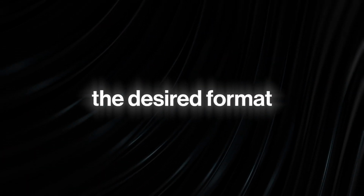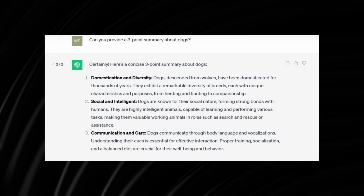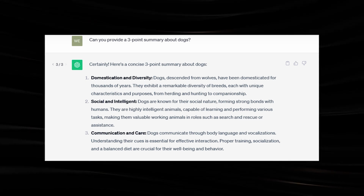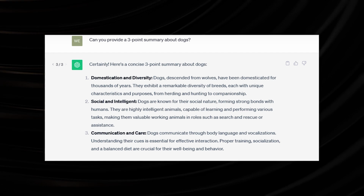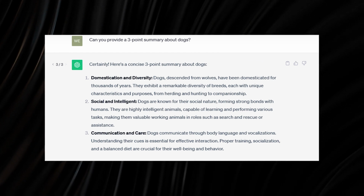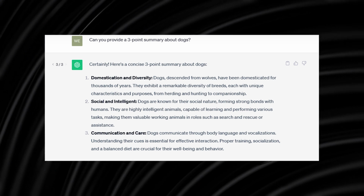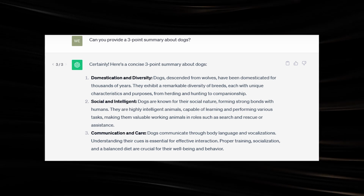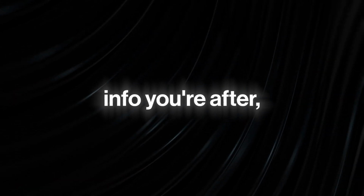Quick fix: be your own director. Specify the desired format or structure of your answer. For instance, instead of the broad, "Tell me about dogs," you might say, "Can you provide a 3-point summary about dogs?" That way, ChatGPT knows you want something concise and it'll deliver just that. A snappy 3-point overview. Just like ordering at a restaurant: instead of saying, "I'm hungry," you'd say, "Can I have a burger, fries, and a soda?" See the difference? Being specific helps you get the precise info you're after, so ChatGPT can give you a tailored response without the extra fluff.